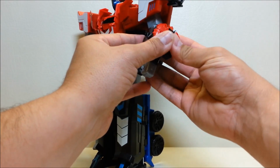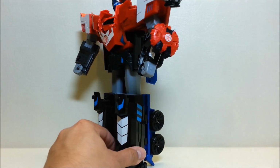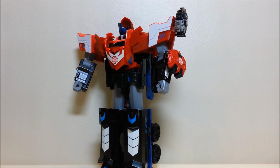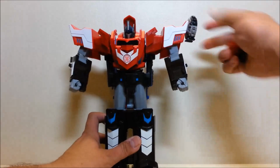But there we go. I'll plug both of them into this arm right there, so you can kind of see what that looks like. So there you go. If you got some mini cons, you can plug them into Prime, and you can help power him up, or he can carry them around or whatever. So there you go. There's Prime with the mini cons, and we'll get this guy.